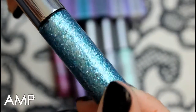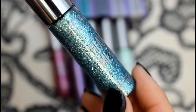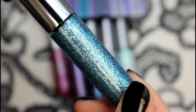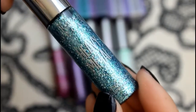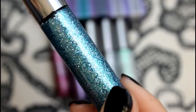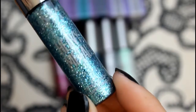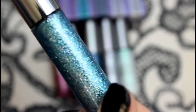Then we have Amp, which is kind of a teal turquoise blue. I wouldn't call this holographic either. I'm not sure what it's described as, but it does look like it's got a mixture of teal or turquoise blue glitter with silver as well. It's not super one-dimensional, but it's also not quite holographic, I don't think.